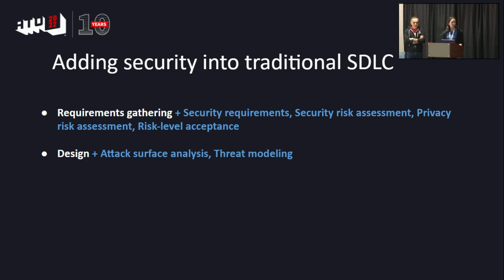Design phase. I really love the analogy that the CISSP book does. Imagine you're going to war, going to battle, and you have a suit of armor, but it's only protecting half of your body. Half of your body is vulnerable and exposed. And this is what essentially attack surface analysis is. You have to determine which parts of your body are exposed and how to protect them.